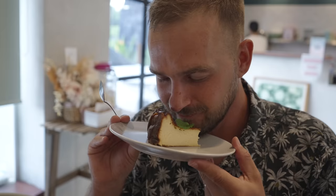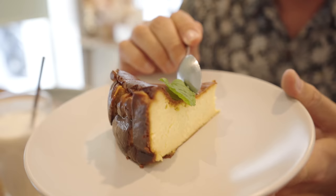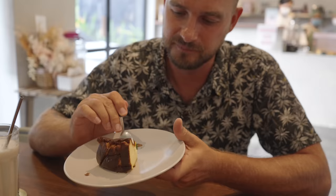The strong good durian is very difficult to find on the market. Oh yeah, burnt cheesecake. Mm, it's not really burnt, it's very yummy. There's a very light taste of durian mixed with cheese, very nice.